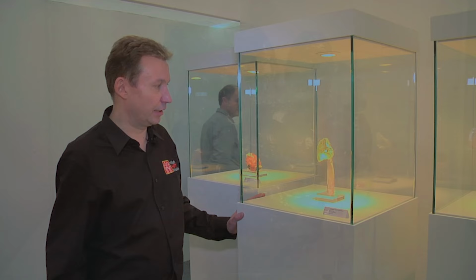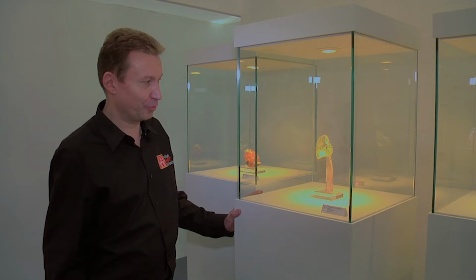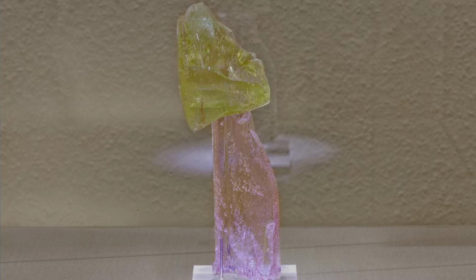Here we are at a single case, and what we see is a spodumene. The funny thing is we have two different crystals. One crystal stands on the other, totally natural, and it is two colors. So it is kunzite on the bottom and spodumene on the top. It's a very fun piece. For me, it's also the first time I see this.